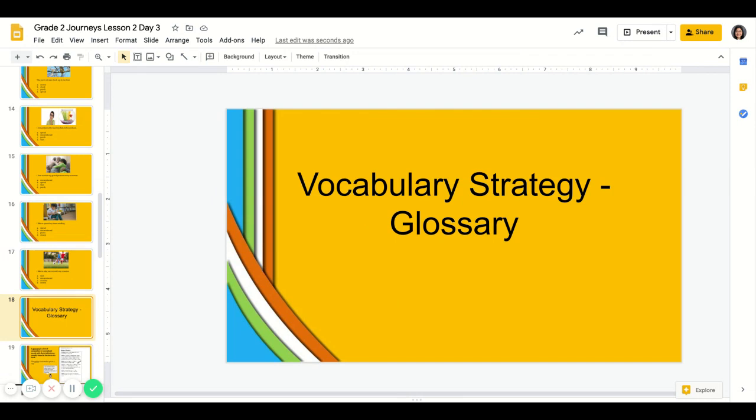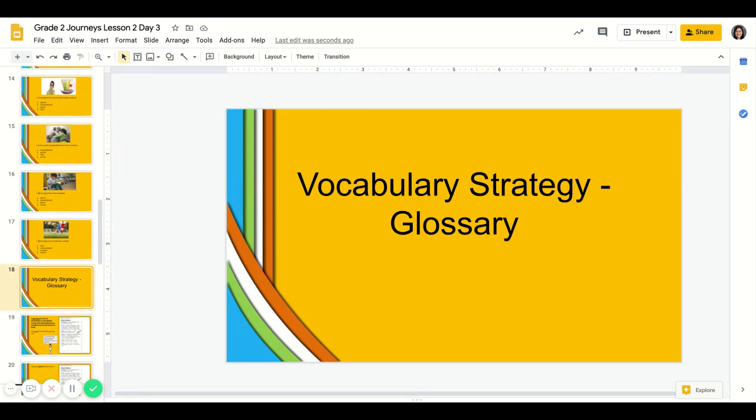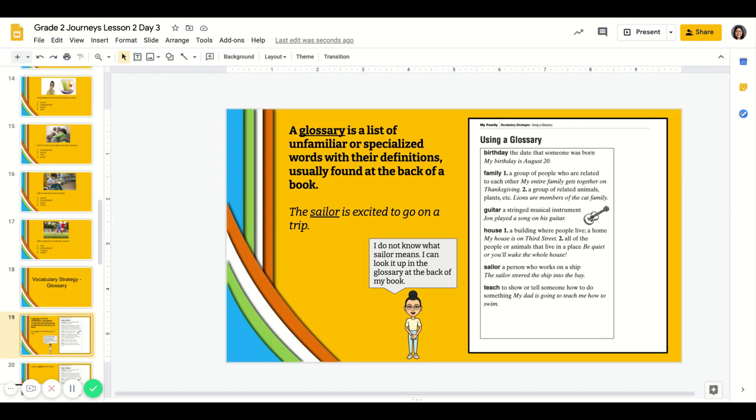Okay, let's move on to our next skill. Today we're going to practice our vocabulary strategy, which is using the glossary. Let's go ahead and try it. So remember, a glossary is a list of unfamiliar or specialized words with their definitions, usually found at the back of the book. What we're going to do today is take a look at this sentence right here, and we're going to see if we can find the word that is underlined in our glossary right here.